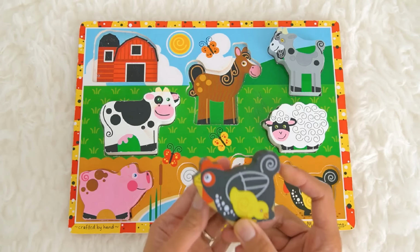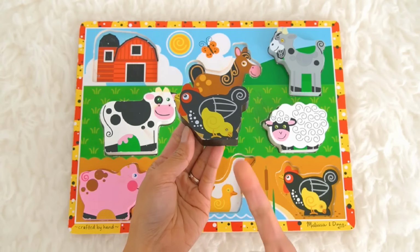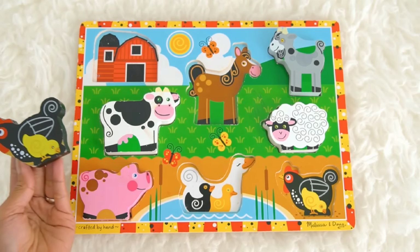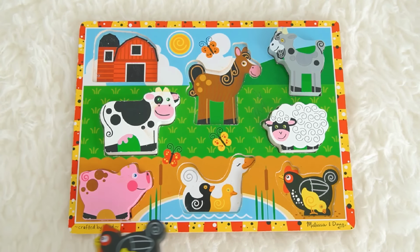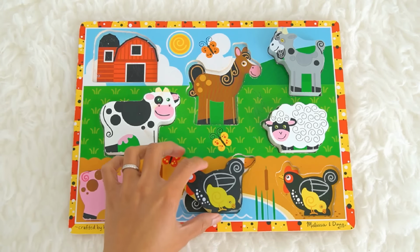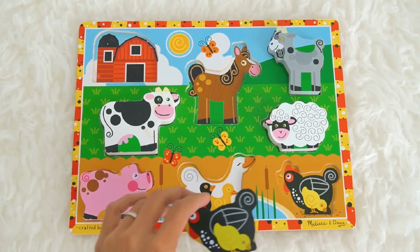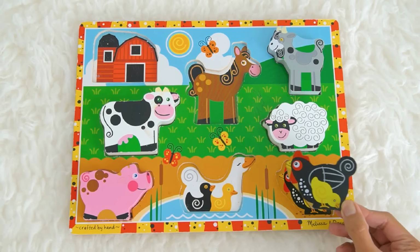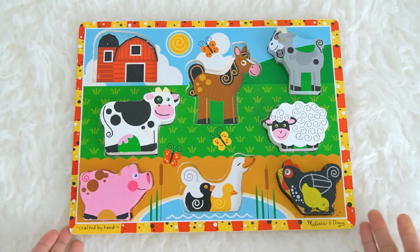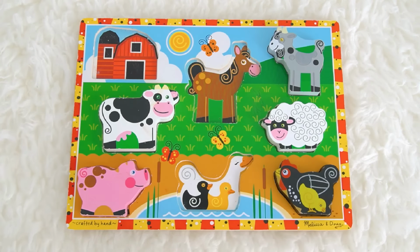Let's put the hen on the puzzle. Can you see where the hen is? The hen and the chick. Where are they? Is this the picture of hen and a chick? No. How about this one? Let's try. Yes, it is the right picture. Hen and chick.